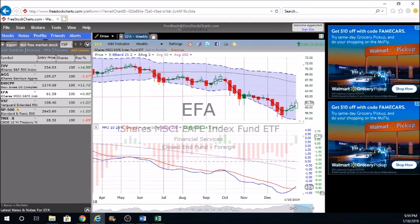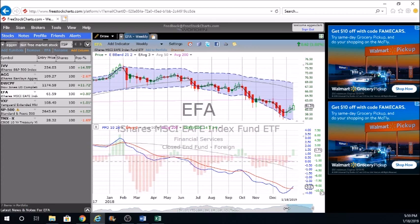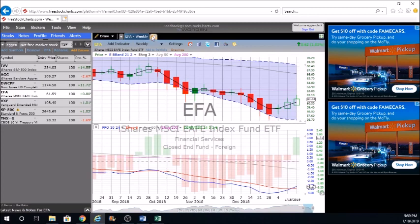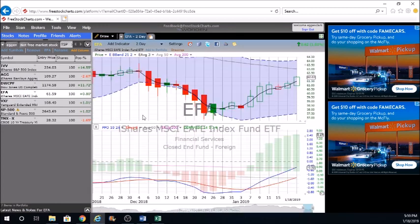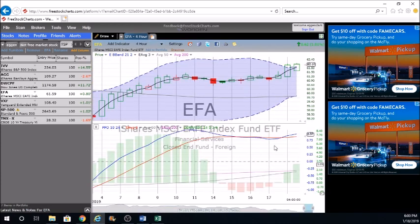And as you can see, guys, the last time we really had a good cross for EFA was almost a year ago. It's been a very, very long time that we've had a very good rally with EFA, and with it being so beaten down and so far away from its Bollinger Bands here, I think this might be a very good time to get into EFA or be a part of EFA for a very nice rally for international markets. On a 2-day chart, we look just great. Things are going very well. And on a 4-hour chart, we are blue above red line, and we are doing very well.